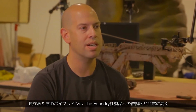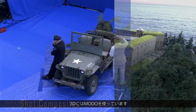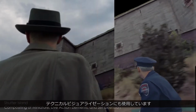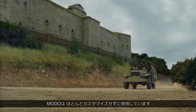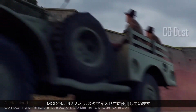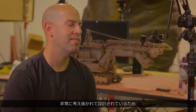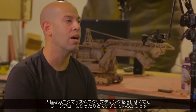Right now our pipeline's heavily involved with the Foundry's products. So for compositing we use Nuke. For 3D, we use MODO. We use MODO for digital asset creation. We're also using MODO now for technical visualization. We pretty much use the software out of the box as much as possible. The tools have been designed so well that we don't have to spend a lot of time putting in heavy custom scripting for our workflow.